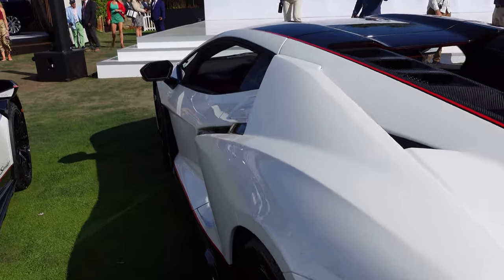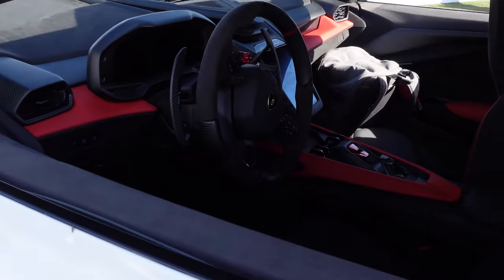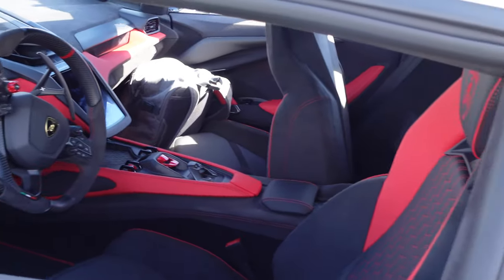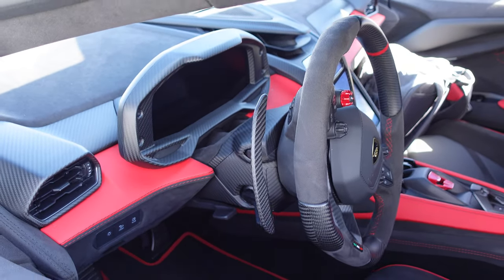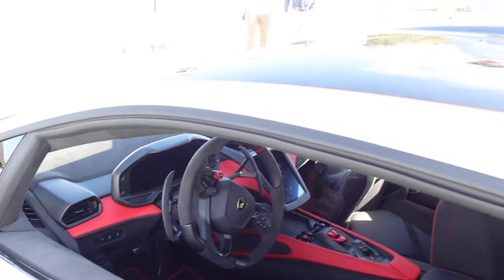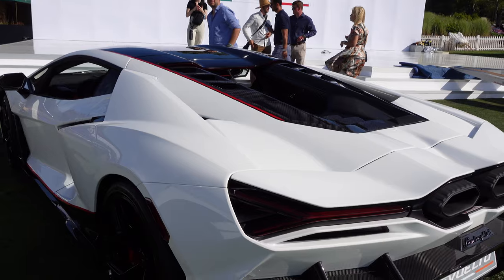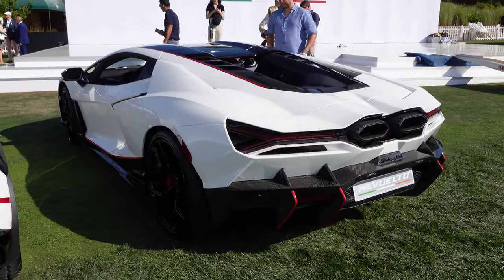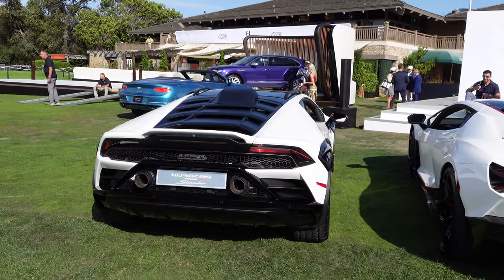And then we just have a look at the interior here. Still pretty distinctly Lamborghini. The styling has that fighter jet look to it. The paddles, look at how big they are. Fully carbon fiber, of course. And this is a hybrid V12 too, so another first for Lamborghini in their flagship line. And yeah, we've got the off-road Huracan Sterrato there as well.